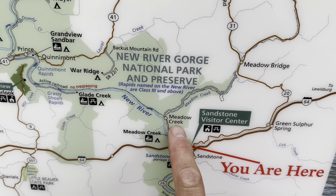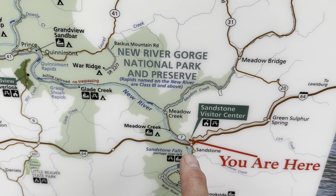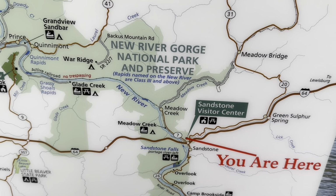Here's Meadow Creek Campground, and just up the road, right before you get on Interstate 64, you'll find the Sandstone Visitor Center.